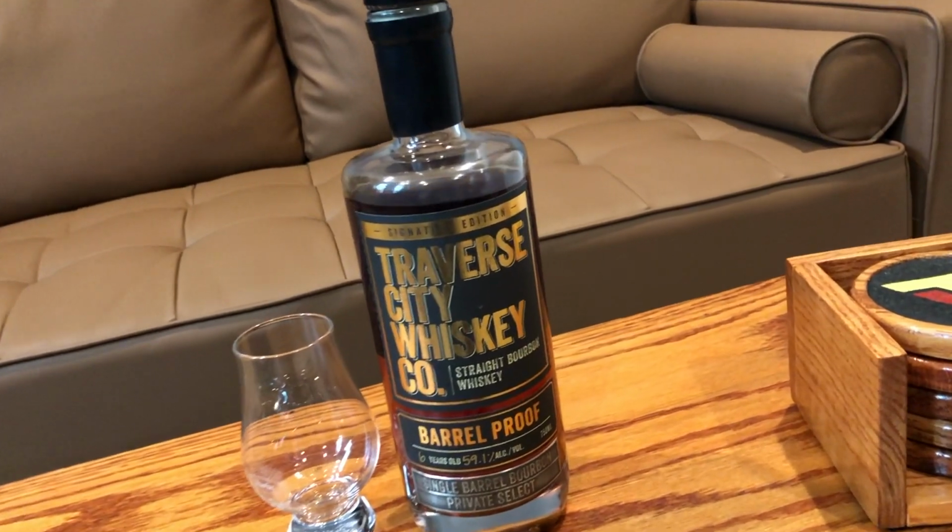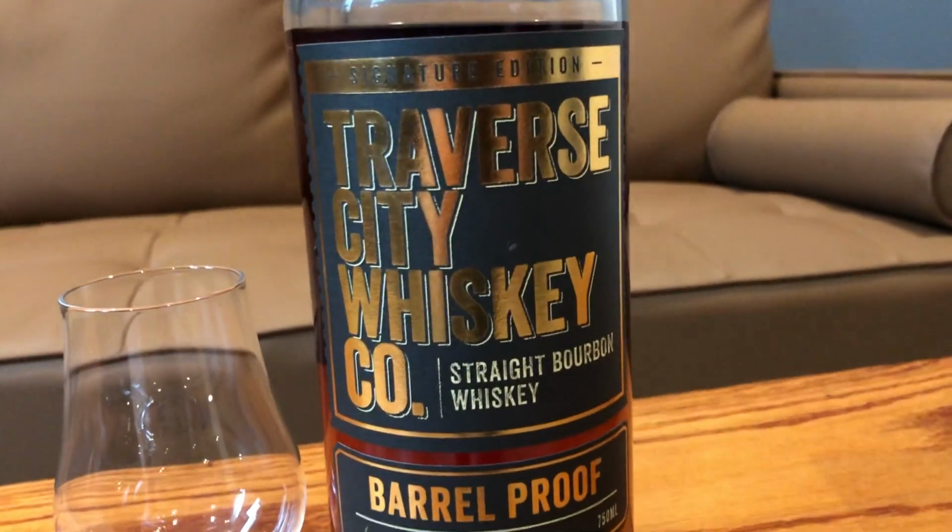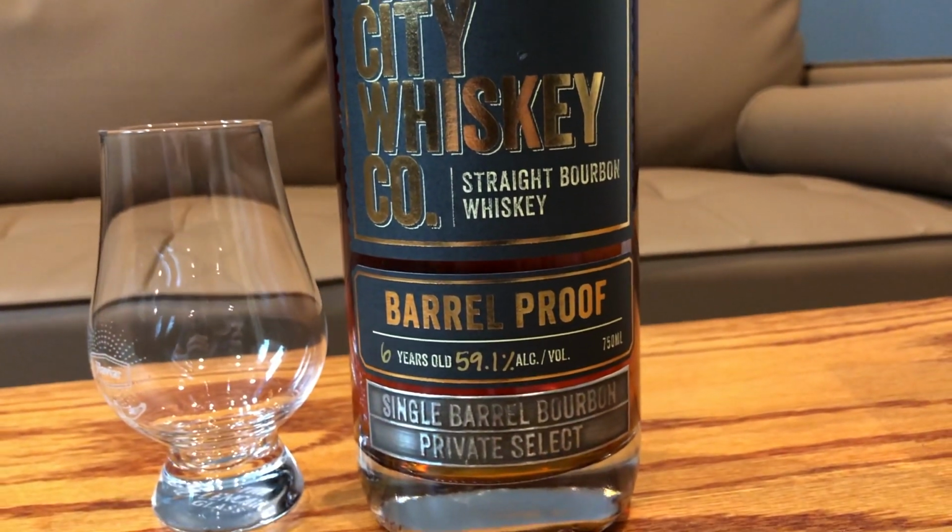And finally, we move on to the Traverse City Whiskey Company. In color alone, this is the darkest one on the table. It's also the oldest. So this is a 6-year-old bourbon. It is 118.2 proof. So this one's got the highest proof, the most age. It's been chilling the longest time. It is also uncut. All right, let's give her a shot.